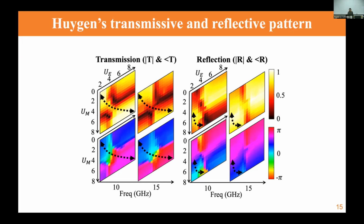And same for reflection. Now, instead of using the diagonal area, we are using the left bottom area where the efficiency is high and the phase coverage is dynamic.